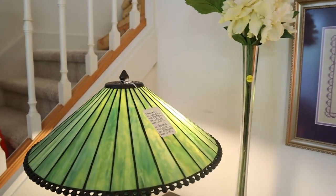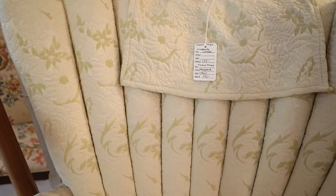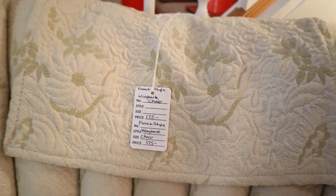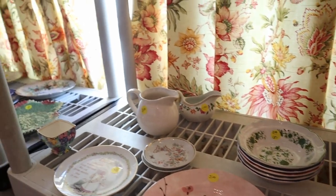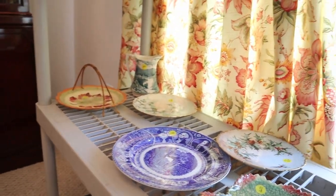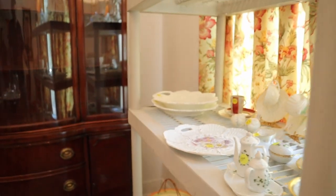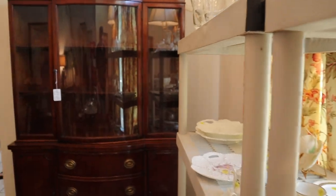Real pretty lamp too. Angela was eyeballing this from the advertisement. And I really love this tufted chair, in the French oui-oui flavor. All kinds of smalls and plates. And here's an English blue and white. Collector pieces. A beautiful, can you believe that hutch, guys? Oh.